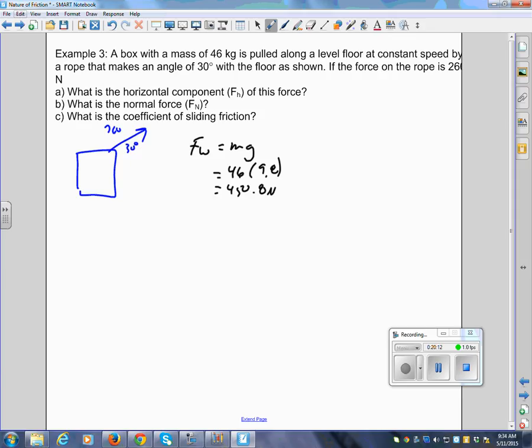Now, if you'll pardon the expression, normally the weight force is equal to normal force. And so this is, well, let's finish part A, I guess. It says, what is the horizontal component of this force? I guess this really isn't part of part A. This is part of B, but regardless, let's go FA is equal to FH is equal to FA cos theta.